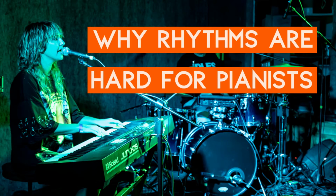Why is playing rhythms so difficult on the piano? Pianists, when we get into learning the piano, we don't really imagine that we're going to have to be a rhythmic master. We normally associate that with playing the drums or playing percussion, or maybe even playing rhythm guitar. But as pianists, we don't normally think that we're going to have to play complex rhythms. We can feel rhythm quite naturally, but where it becomes difficult is putting that rhythm into the two different hands, and that's where most people struggle.